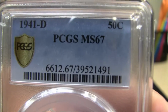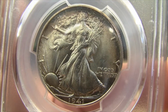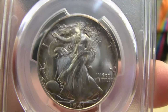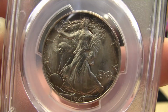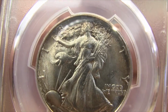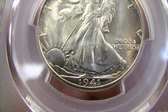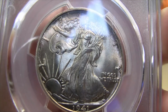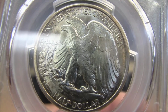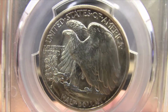MS67. Pretty amazing condition. Let's see. Ooh, look at that. What a luster bomb this thing is, right? So much mint luster. Colors hitting you. The toning is just amazing. Let's see if I can get a... Yeah, look at that. The fields are just nice and soft and clean. Beautiful. Let's look at the reverse here. Just a gorgeous example.